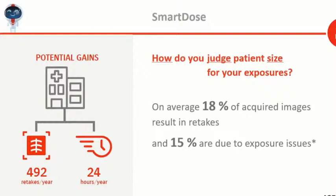How do you judge patient size for your exposures? On average, 18% of acquired images result in retakes, and 15% are due to exposure issues. That equates to around 492 retakes a year, or 24 hours in a year.